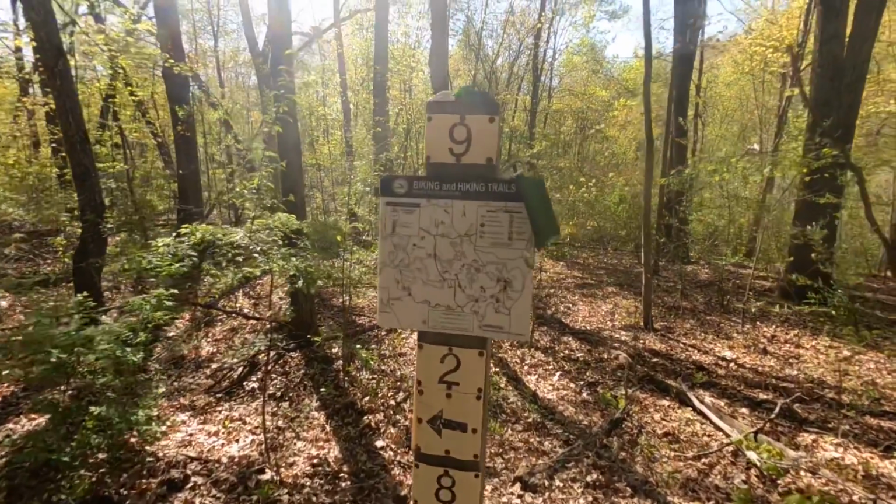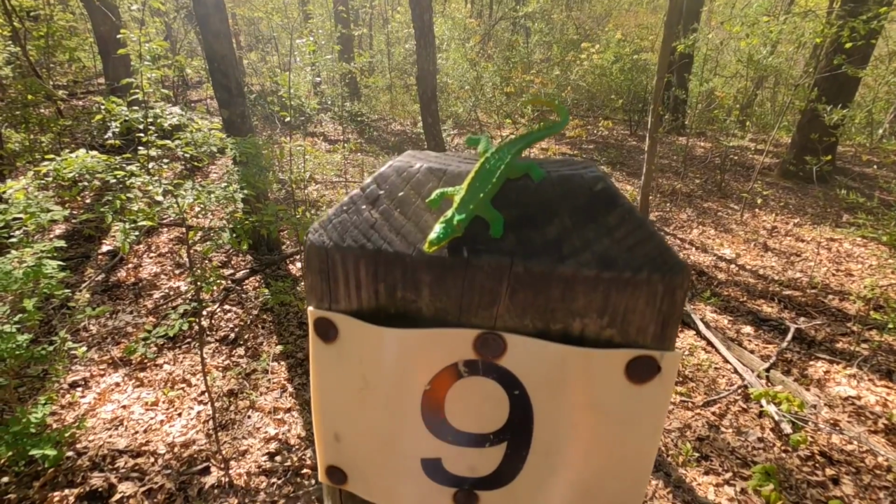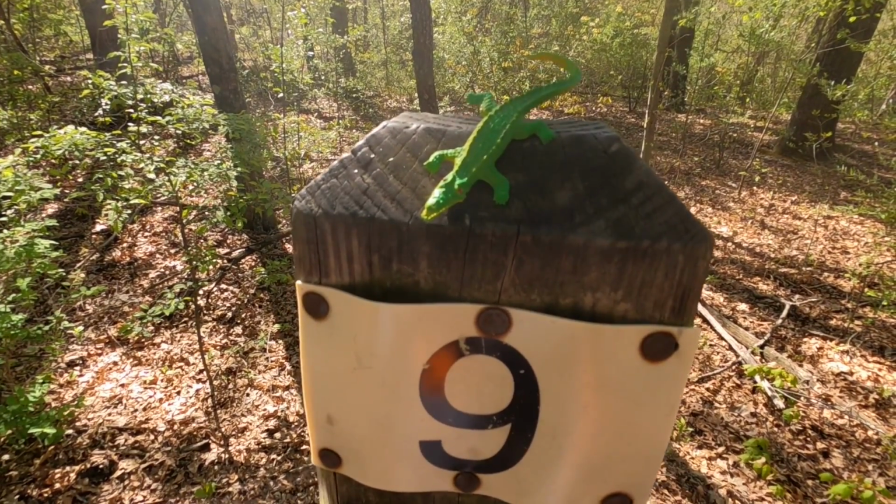Look what showed up on the trail. There's a gator.